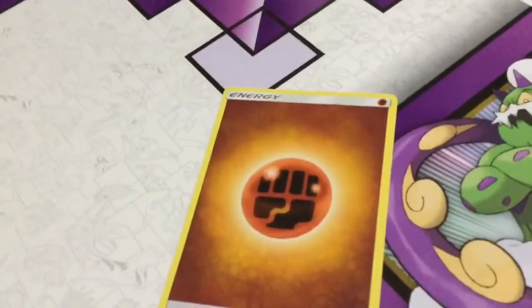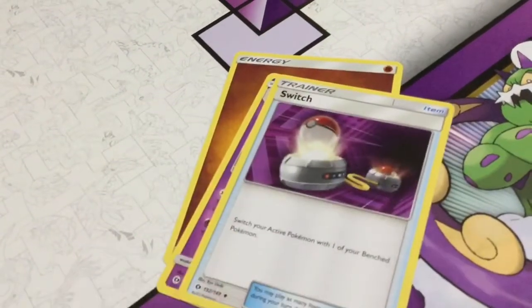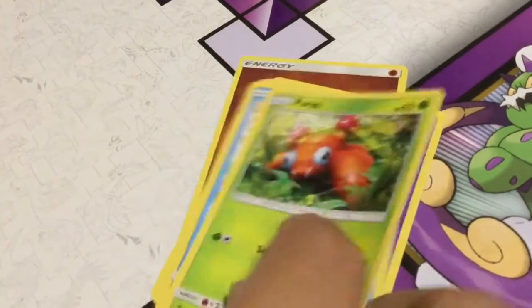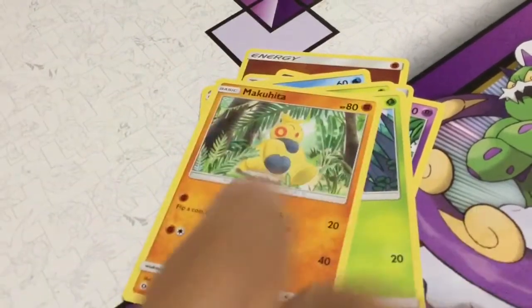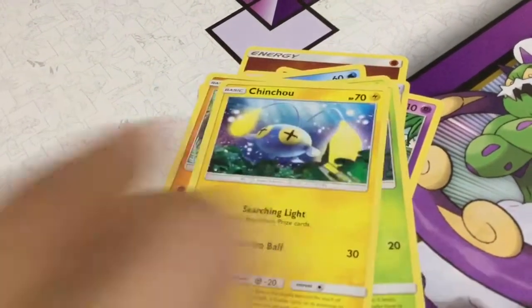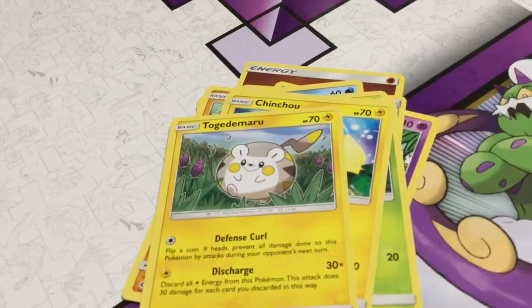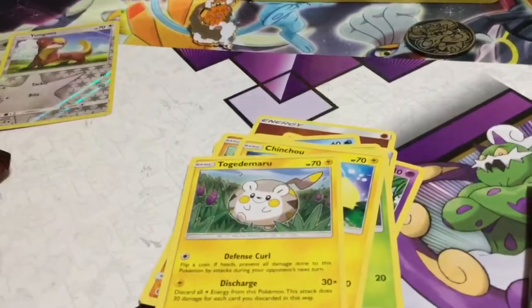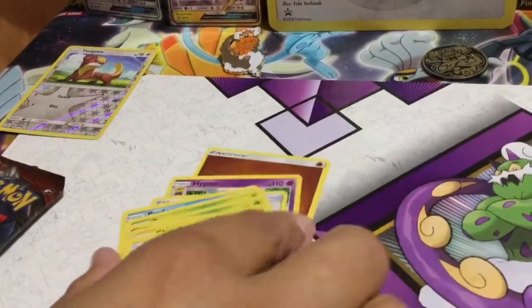Fighting. Good stuff. Energy card. Hypno. Switch, that's a new one. Caterpie. Oh, he looks like a fat Pikachu. And that's my reverse and my rare. Okay.